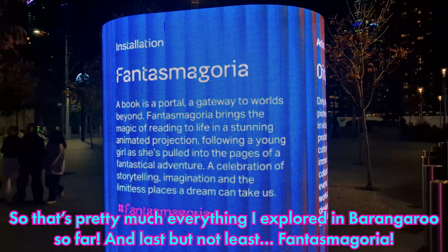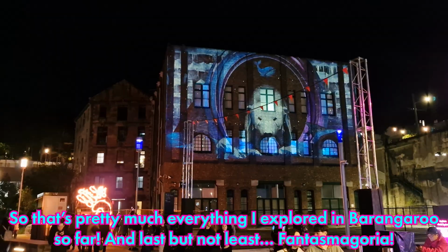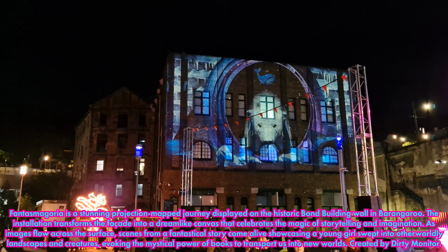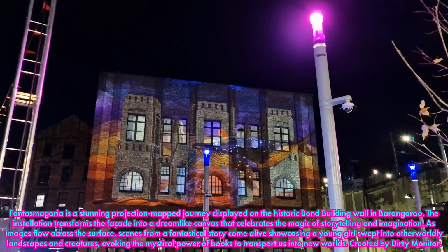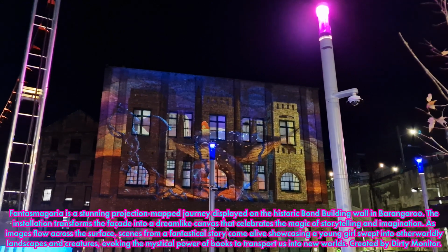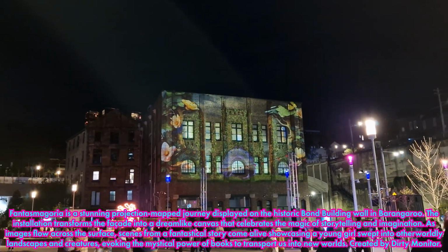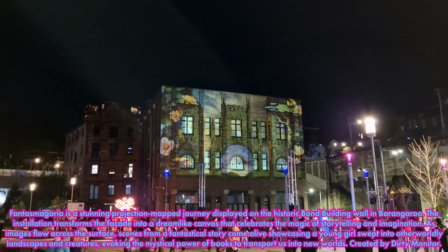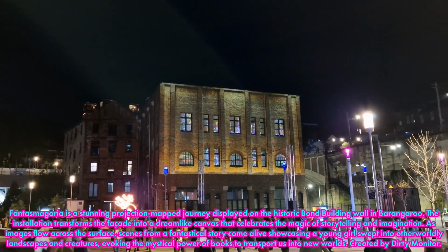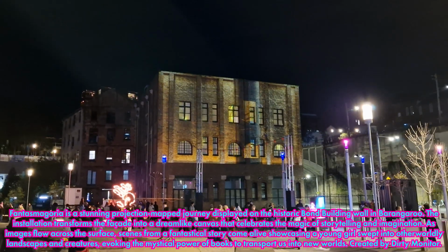So that's pretty much everything I explored in Barangaroo so far, and last but not least, Phantasmagoria. Phantasmagoria is a stunning projection mapped journey displayed on the historic Bond building wall in Barangaroo. The installation transforms the facade into a dreamlike canvas that celebrates the magic of storytelling and imagination. As images flow across the surface, scenes from a fantastical story come alive, showcasing a young girl swept into otherworldly landscapes and creatures, evoking the mystical power of books to transport us into new worlds, created by Dirty Monitor.